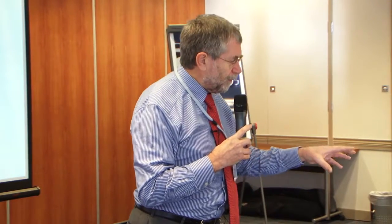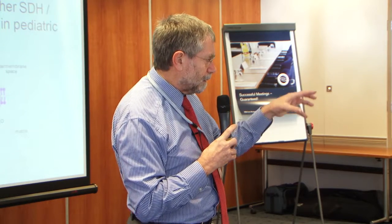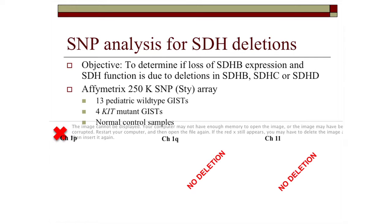So what the Janeway lab has shown is that this enzyme complex, this process, is lost in paediatric and other wild-type GISTs compared with KIT. It's not, generally speaking, because of mutations in the subcomponents of this enzyme, which is what we thought it would be, because that's what it is in one of the syndromes. But no deletions, no mutations.